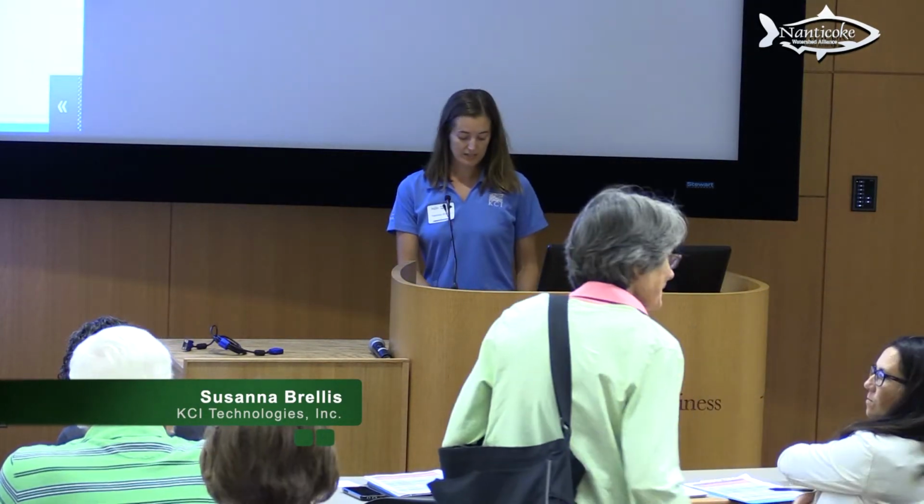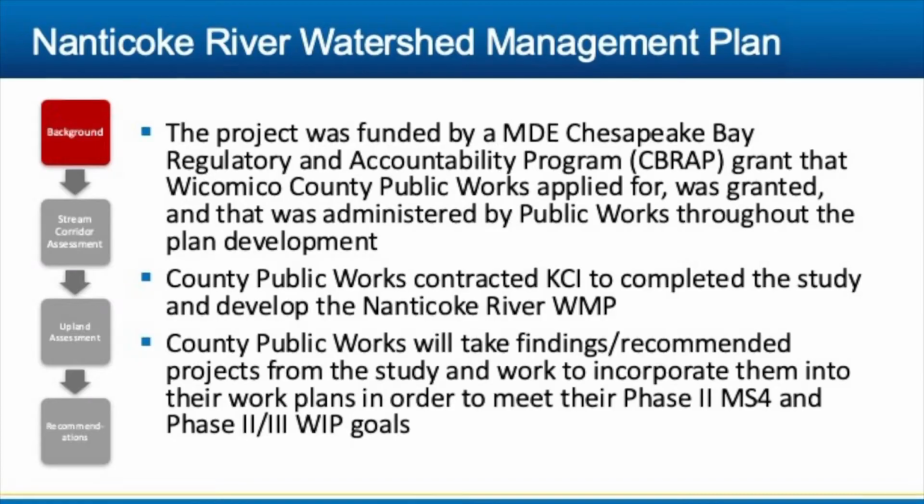So this was funded by a grant from MDE that Wicomico County Department of Public Works was granted, and KCI was contracted to do the study for them. And the county is going to be incorporating our recommendations into their work plan for their TMDL goals.